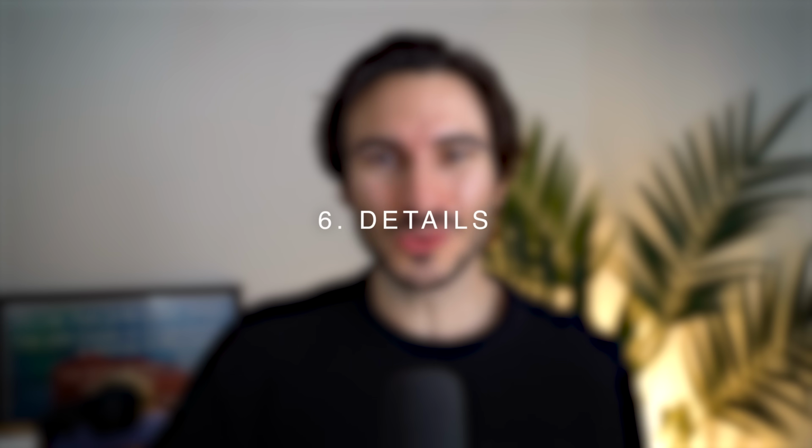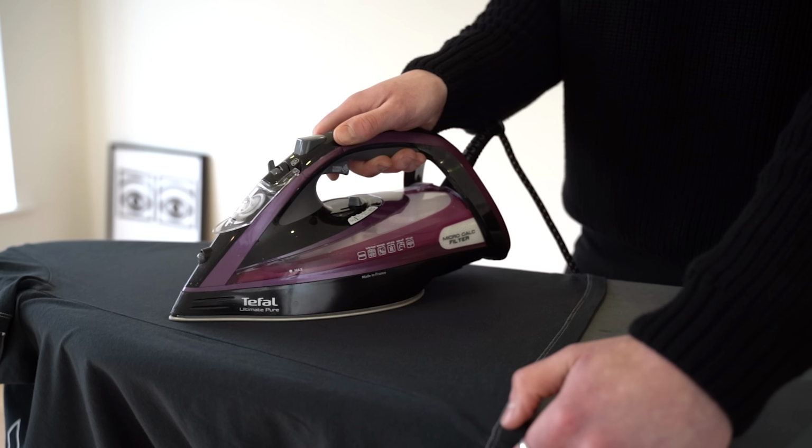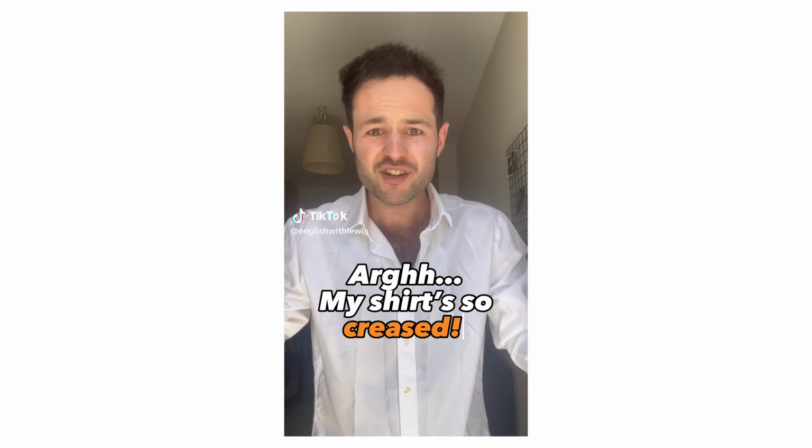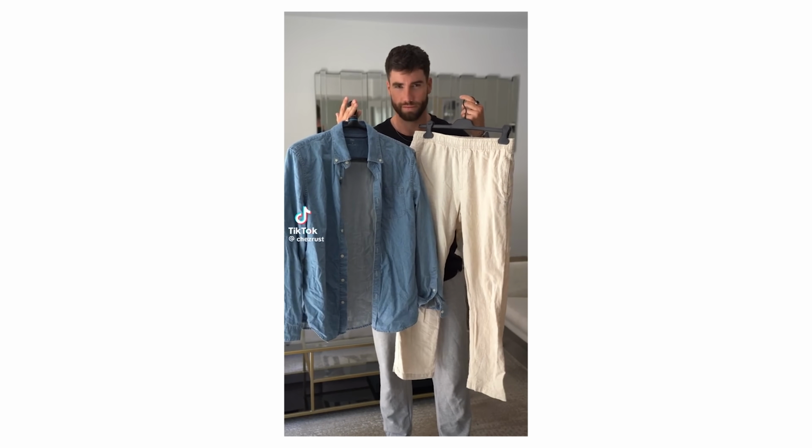Number 6, it's all in the details. If you're not ironing or steaming your clothes before you're wearing them, then what are you doing? Creases in clothing where there's not meant to be creases look sloppy. How can you expect to get a look that's a 10 if you put 0 effort into keeping your clothing looking sharp?